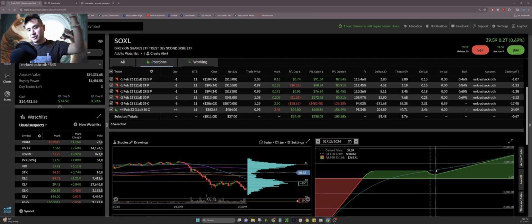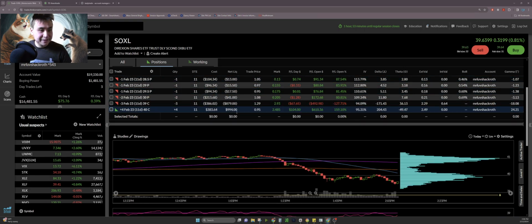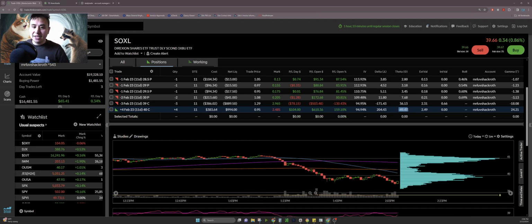So if the stock just kept going up and up and up, that's great, right? However, we also have time working against us. And in fact, the theta on that long position, specifically on all the long positions, is negative 49.47. So you can use that theta to remind yourself that every single day the stock does not move, let's say it just stays flat, it will simply bleed off $49.47 worth of value. So you have to look at theta as your time decay.